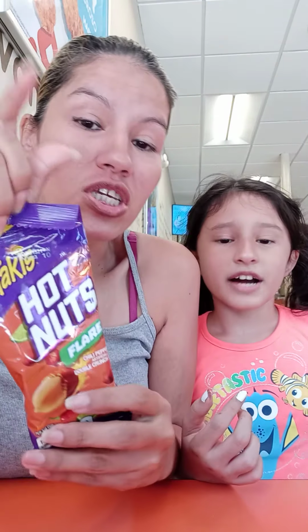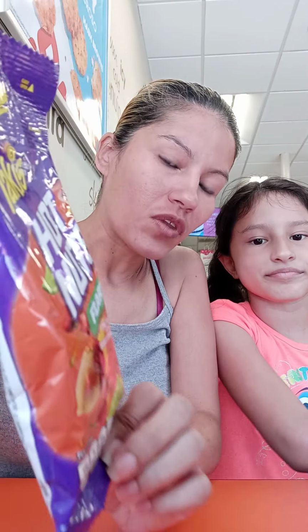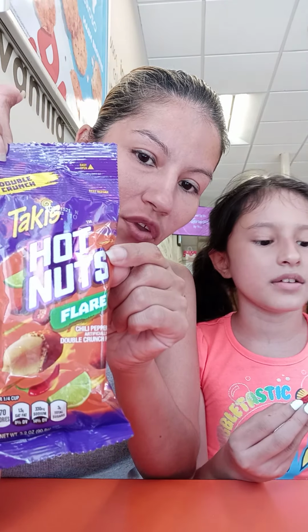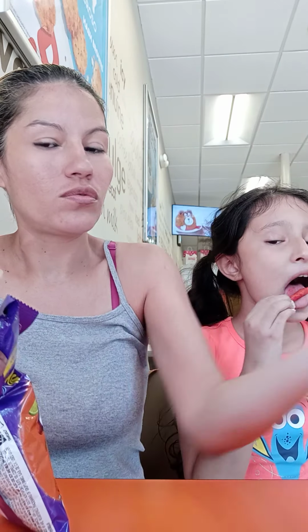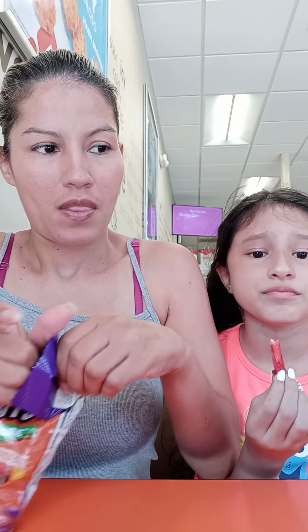Now, these Takis, right? I pronounced it wrong. So, this is hot nuts. So these are different. And it's lemon, so basically it has the same thing as these, without. We're gonna taste these. Ooh, I'm gonna have a hard time with this one. This one tastes really good. I like it.